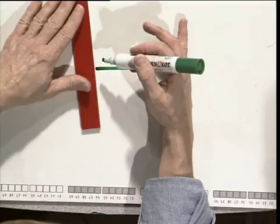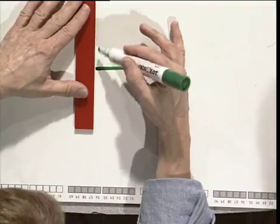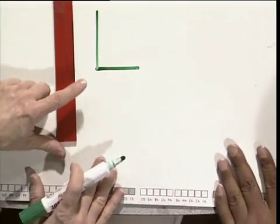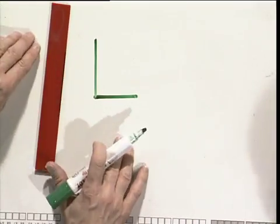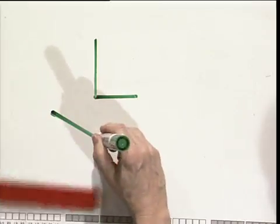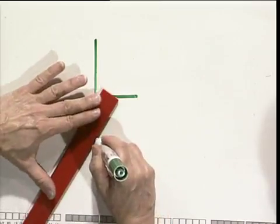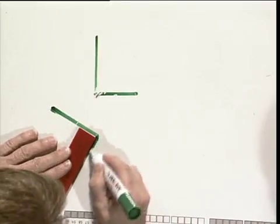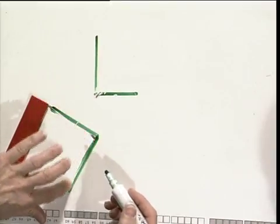Okay. So we're going to go ahead and see if we can draw a picture of what you're saying. You said a 90 degree angle is like an L. We do want to be careful when we say it's like an L, because that does look like an L, but I could have also drawn it like this. Let's make that a little bit straighter there. Okay, I could have also drawn it like this.